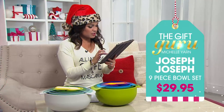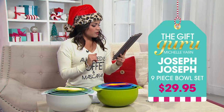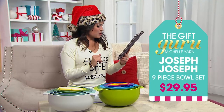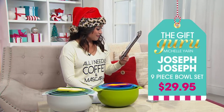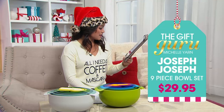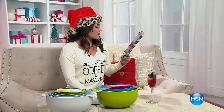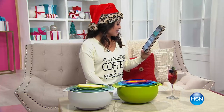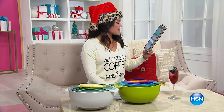Do you guys like these? What do you think? Mark says it's perfect for someone with a small kitchen. Star, hi Star, how are you? Star says 9 pieces, love. I love that too, for that price especially. Danielle says, yes, love that it's stackable and won't take up space in my tiny New York City apartment. Kathy says, oh man, the colander and sift sold me.